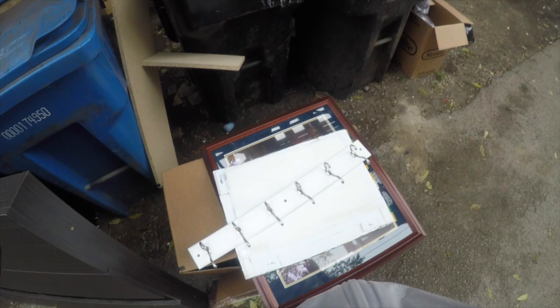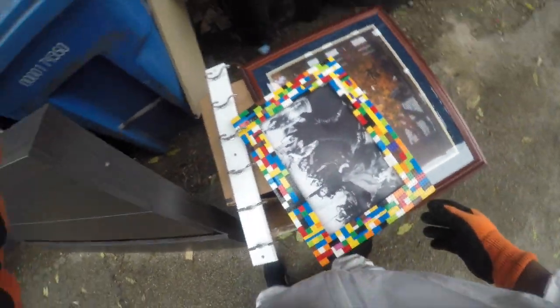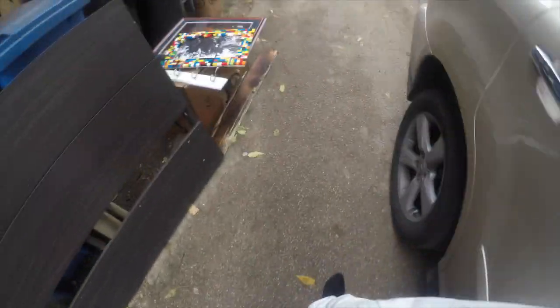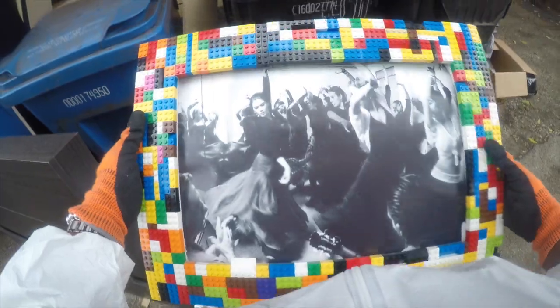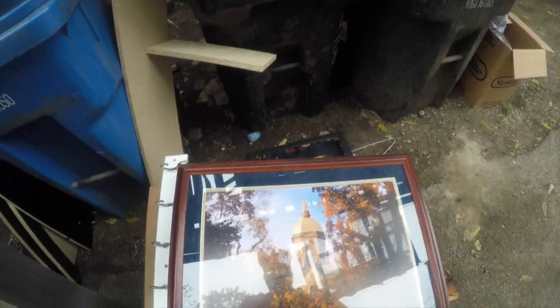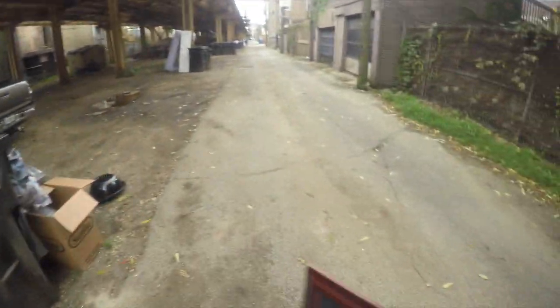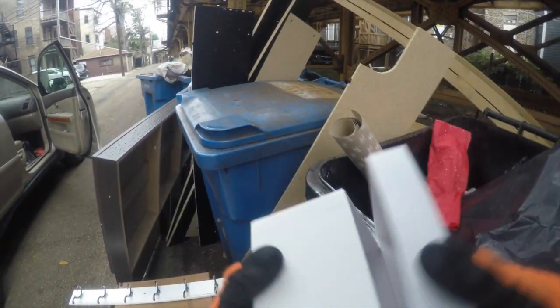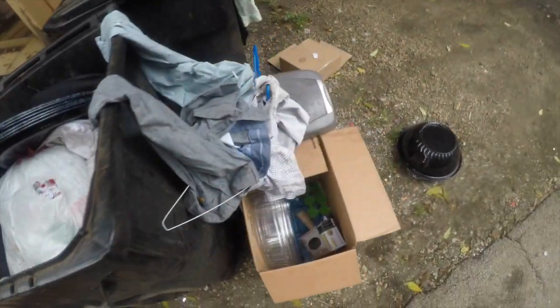Oh, okay. Down in here we have a coat rack. This cool looking Lego picture frame that I am going to take only for the Legos, and we can keep the Legos or sell the Legos in a lot. And we also have this picture here that I am going to donate. That appears to be it.